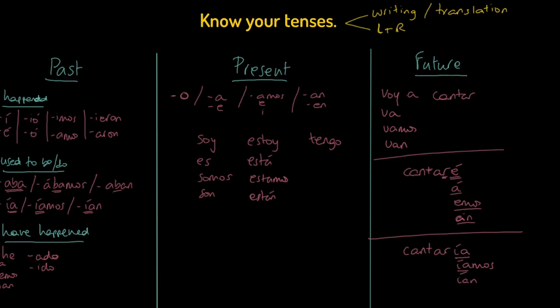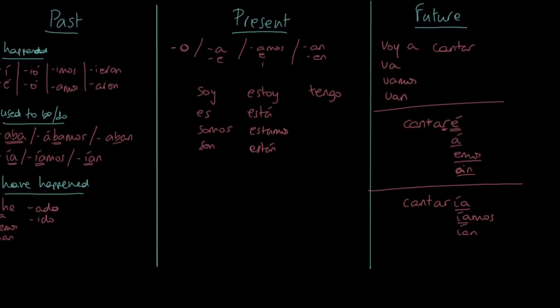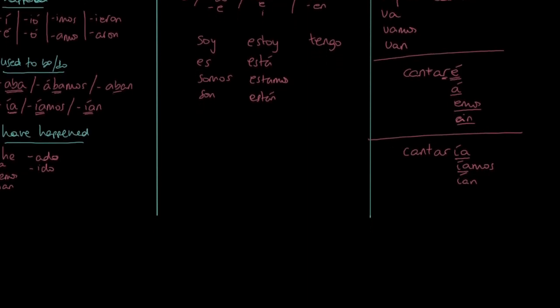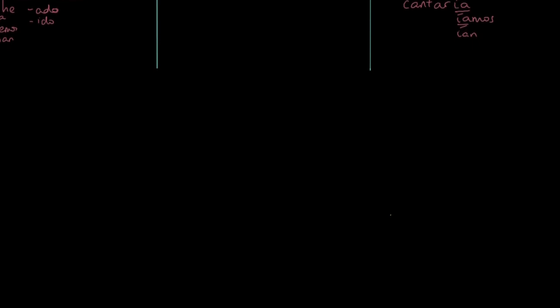or will happen. But sometimes there are other ways of identifying, of working out when things happened, or will happen. And it's through the use of time phrases. So let's have a look at what would be the most common time phrases for each tense, okay, or for each time frame. So let's remember we've got here present, we've got here past, and here we have future. So if I'm looking at present, so if things happen now, what time phrases am I likely to encounter?